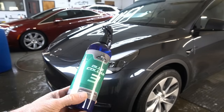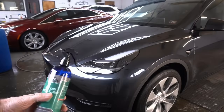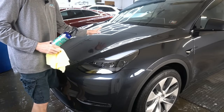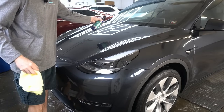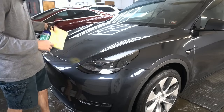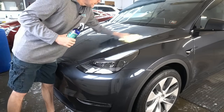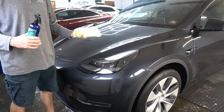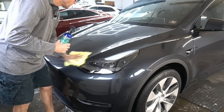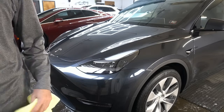Grab a nice, fresh, edgeless, soft, clean microfiber, and the product is a 3-step spray, spread, and wipe. As simple as that. Meaning, spray, it comes out atomized. You don't need a lot, just a fine mist. Take one side of your microfiber, spread. Done. So we did 2 steps already in just a few seconds. Flip the towel over, wipe. Spray, spread, wipe. 3 steps, done. You're around the car in just a few minutes.